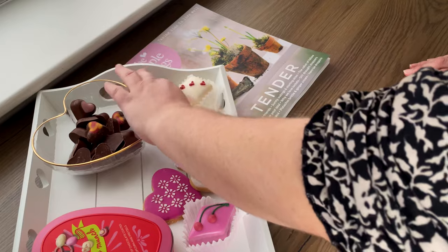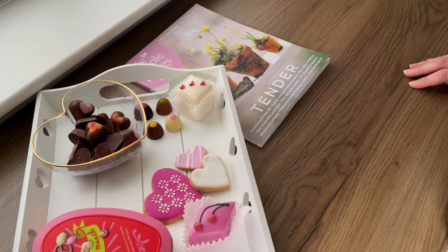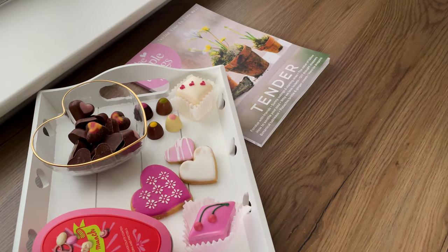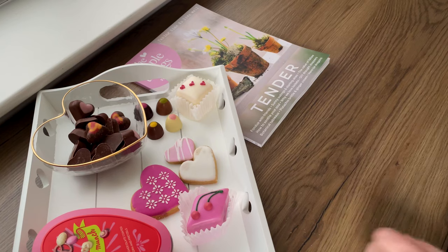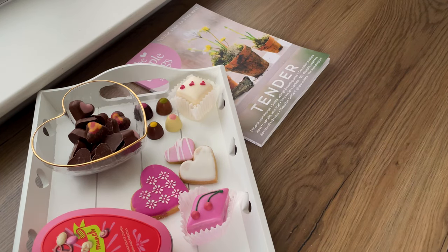So yeah, that's a lot of treats. So many treats. But yeah, that is it that I got. I swear I'm not going to eat all of these. I'll probably eat one French fancy and another chocolate or two while I'm lino cutting. So many chocolates.